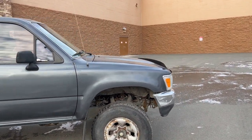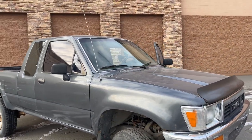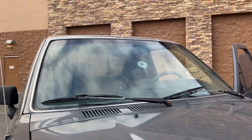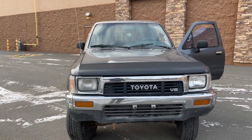There's not really any leaks. The only leaks it has are just your basic valve cover leaks. But other than that, that's pretty much it. You know, it has your typical Alaska windshield. But all that stuff doesn't matter, man. All that stuff is not a deal breaker.